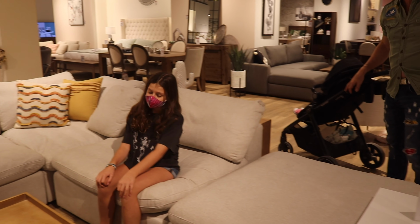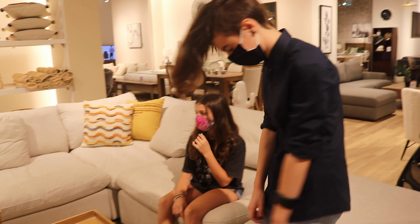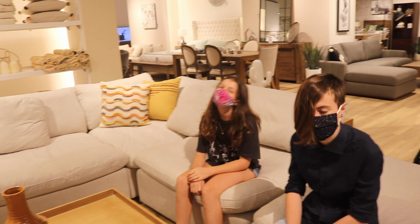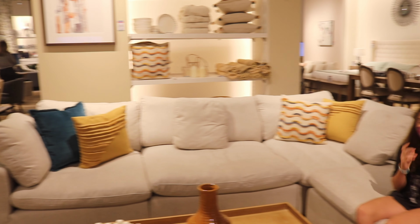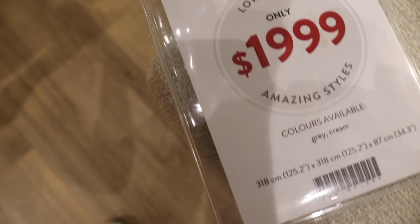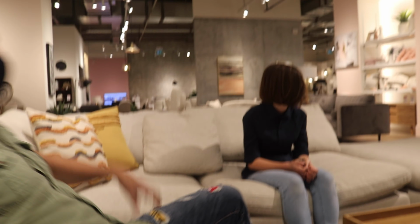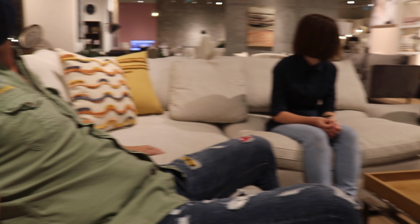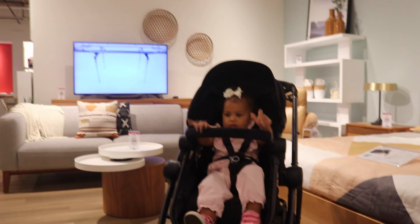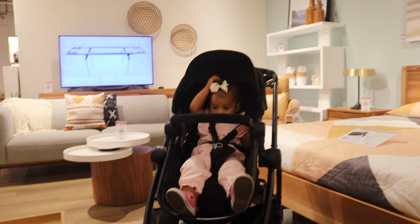Go try it, Allegra. Soft sectional sofa. Looks pretty similar to the cloud couch, except it's only $2,000 Canadian. Now the downfall is that it's back ordered until November. What do you think? It's comfy. So what do you think?